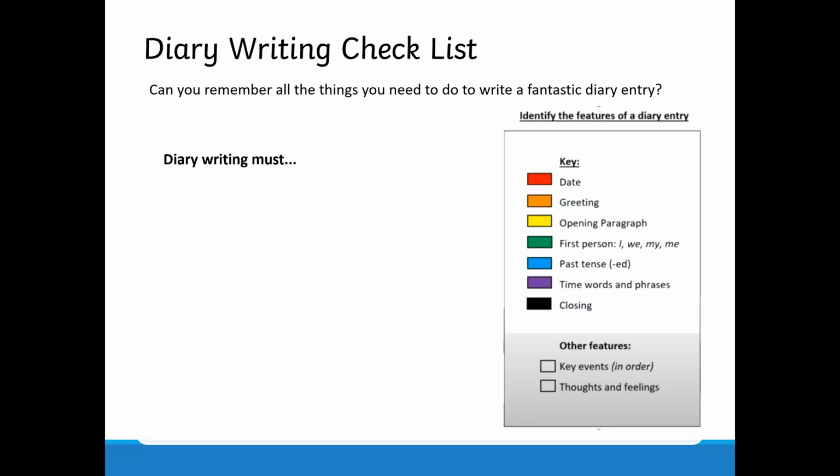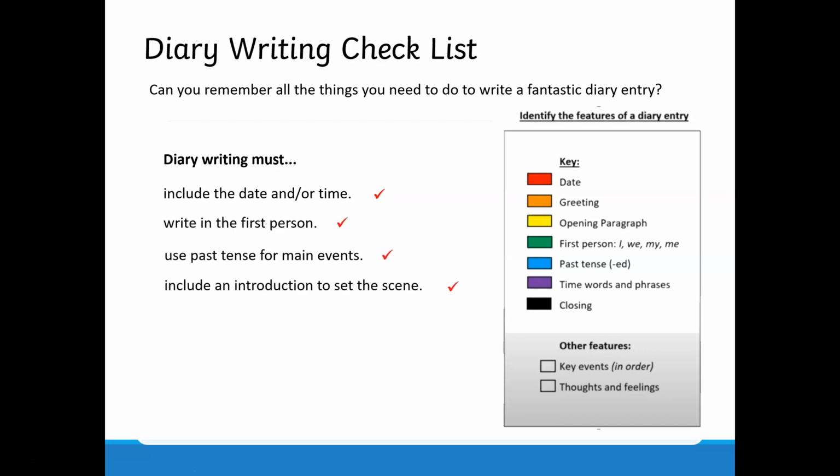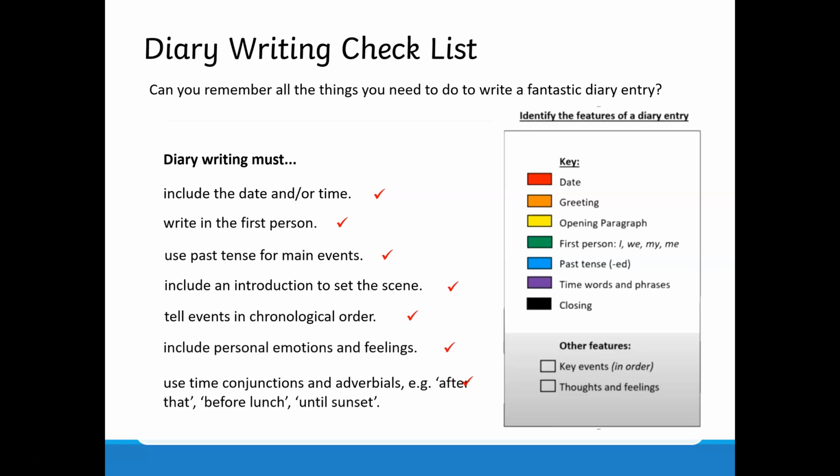Okay, so for one last sum up, let's have a look at the diary writing checklist. Before you begin your independent task today, I would like you to take the time to make a list of those writing features. If you can include each one of those into your own diary writing, it will make you a much improved writer. As always, best of luck!